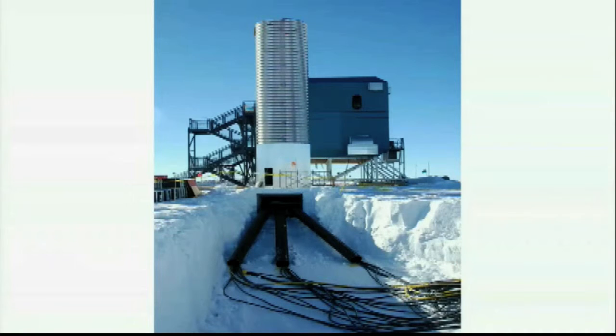But all the cables outside the ICL are now buried under a lot of snow.